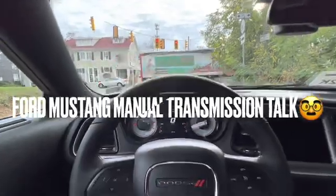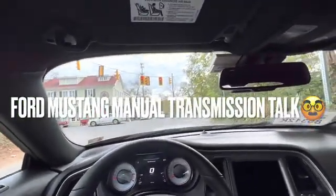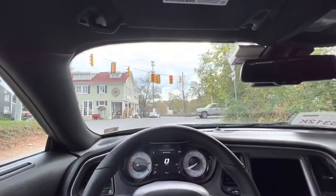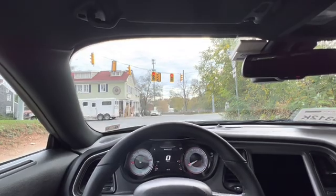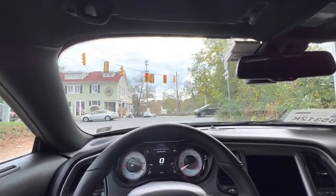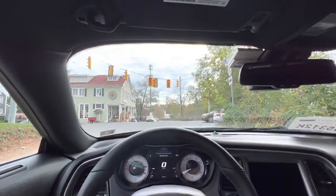Transmission, I think it's a lazy manual, and if you ever do your research on that, you'll see that Ford didn't do a very good job in gearing that. So, you know, is it a fast car? Yeah. Could they have done a better job? I think they could have. Does it have the fun factor? It definitely has that.